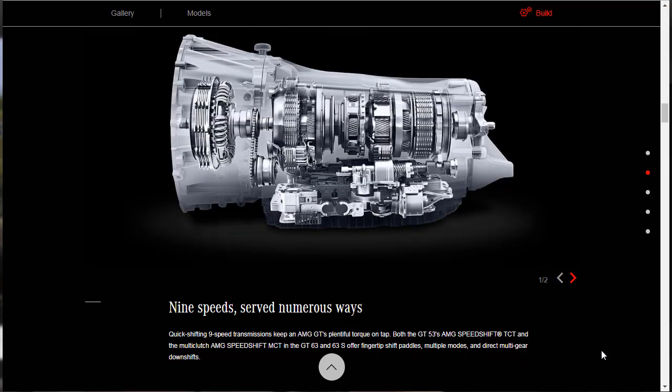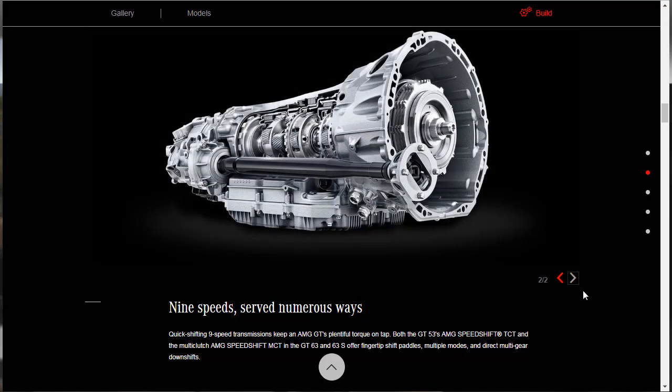So I guess there are 2 9-speed transmissions. The GT53, since it makes considerably less horsepower than the other two trim levels, gets what they call the AMG Speedshift TCT transmission, and the multi-clutch AMG Speedshift MCT transmission goes in the GT63 and the 63S. But both of them offer fingertip shift paddles, multiple modes, and direct multi-gear downshifts.